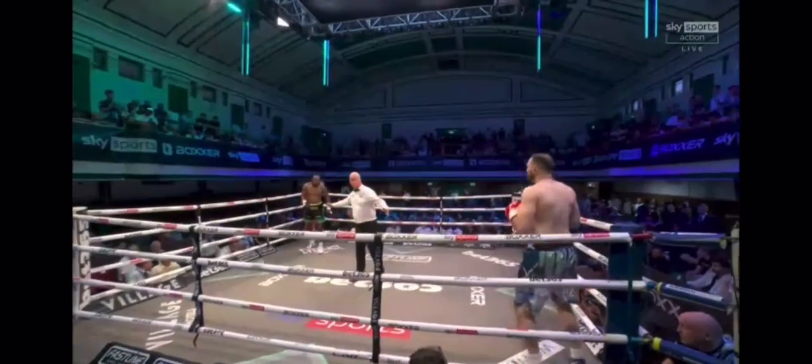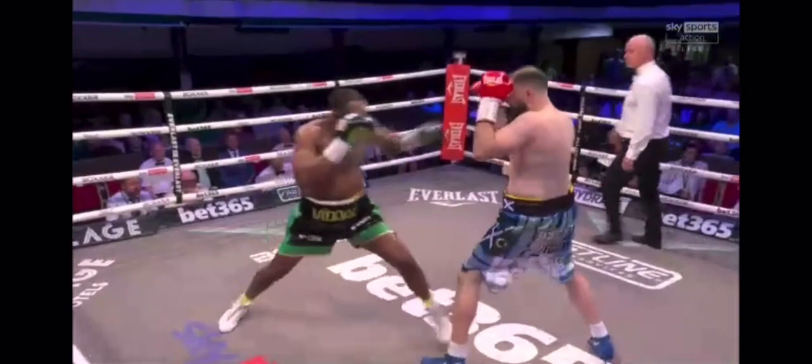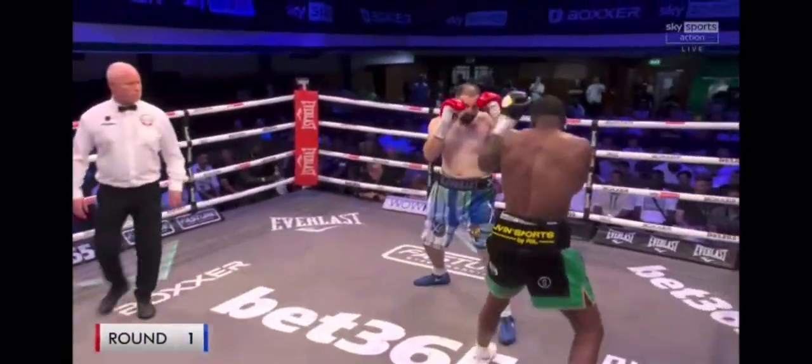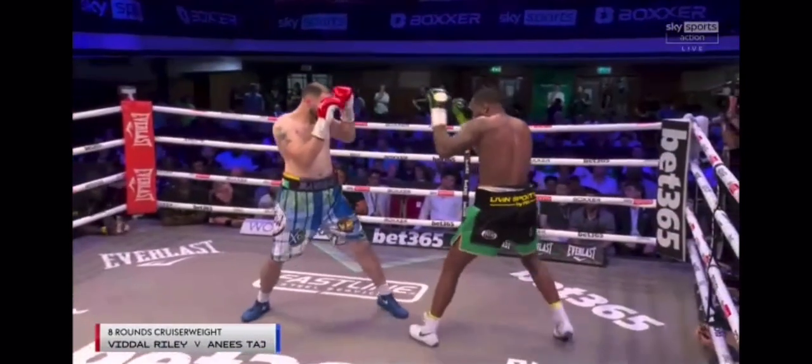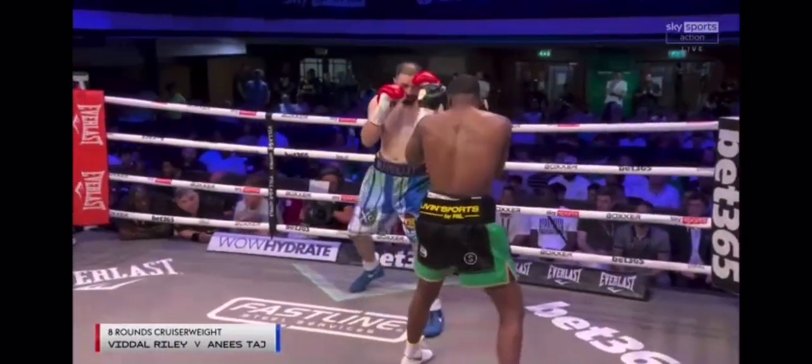Move onwards and upwards, and the loser will not. So they're scheduled for eight. Viddal Riley in the black, green and gold, and Ace Taj in the green, blue and white tartan pattern and those blue boots.